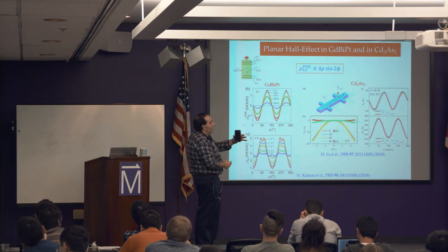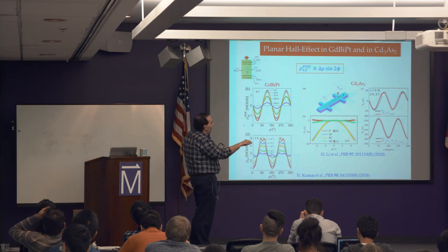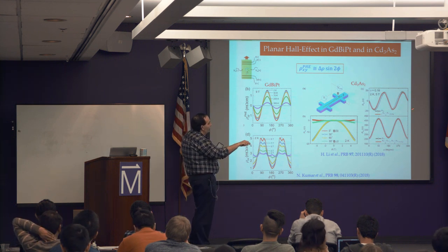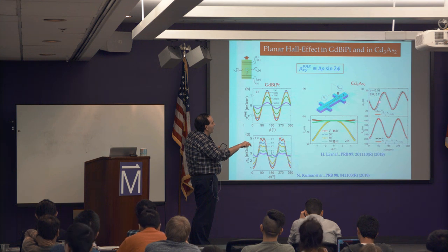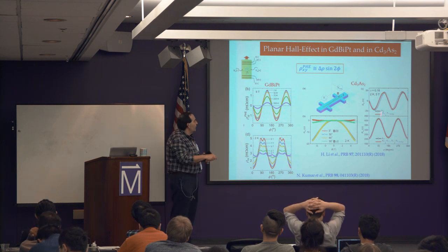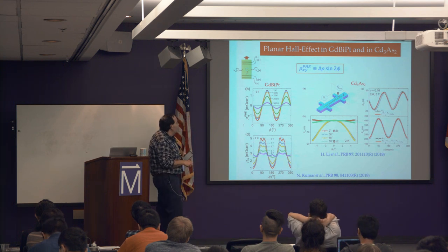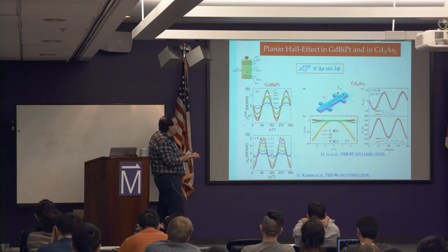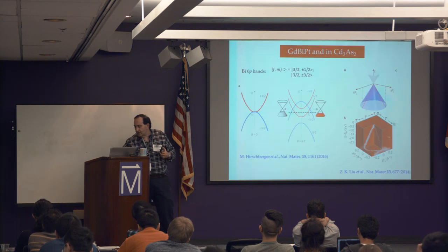If you put contacts not in a magnetoresistance configuration but in a Hall configuration, you see a function that's sinusoidal, has two times the periodicity over 360 degrees, changes sign, and is zero when the magnetoresistance is maximum. So it's not a magnetoresistance, an even function of field, but another function of the angle. And it's quite sizable. This is in cadmium arsenide thin films. It is also seen in gadolinium bismuth platinum, although there are some additional complications, probably because of magnetic ordering. So it's a new effect. It's a large effect, and it's claimed to result from the chiral anomaly.